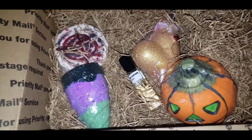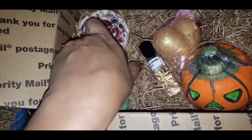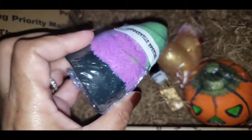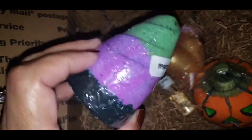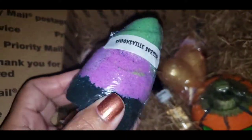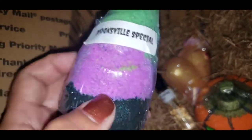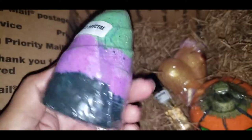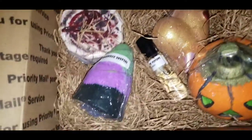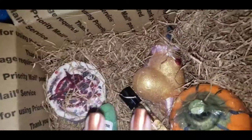Girl, for the love of everything that's good and holy. Oh my gosh. All right, so this was what she was supposed to send me to replace Spooksville Special. I actually used the bath bomb. It actually crumbled for some reason, and she didn't like that it crumbled, and so she wanted to send me another one, and it smelled amazing. I still used it anyway, although the black all crumbled off. I still was able to use the other colors, so I'm excited to have it. But I mean, literally, she was just gonna send me a replacement for this, and I got all this.